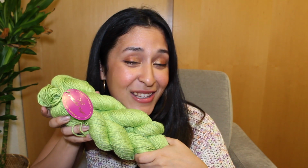So the next two skeins that I picked up are from Universal Yarn, and this is Cotton DK, 100% cotton, and it's extremely soft. I'm really loving the green color. I think it's gonna look great on me, and this might be a crochet top. But a little bit about Universal Yarn.